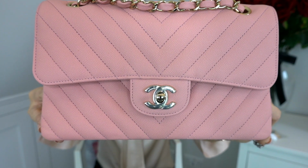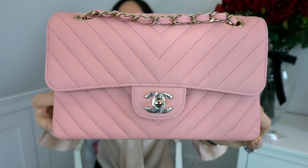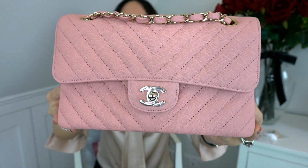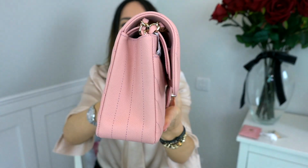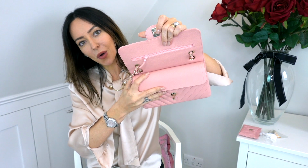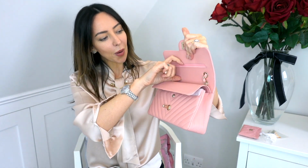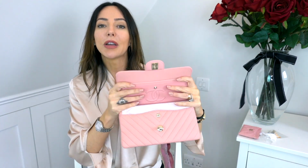I've never had a classic flap in this size before. Actually, that's a lie. I've got a tweed one, but the structure of the tweed feels quite different. Let me give you a tour of this. On the inside, it's still got that new thing where the classic flaps, when they're new, are really hard to open. So on the inside, you've got a section at the back, and a zip section on the front, which is good for nothing really. It's too shallow to really put cards in. I just put loose change in it sometimes. Actually, what am I saying? Most of the time I don't use it at all.